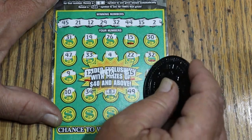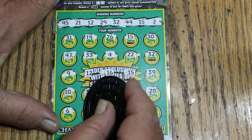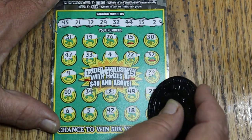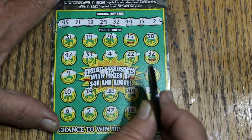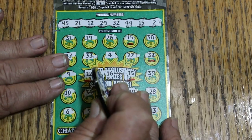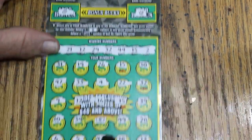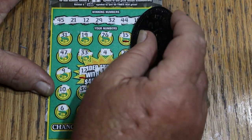49, 28, 6, number 5, 42, 18, and 13. So with the float note, we have 1, 2, 3, 4, 5 possibilities. Before we get to that, let's see what the bonuses have. Nothing there, and nothing there. I didn't really expect to see anything. All right, well, let's see what happens.